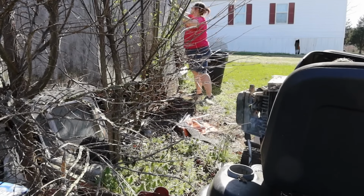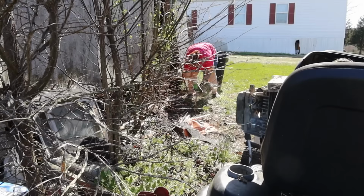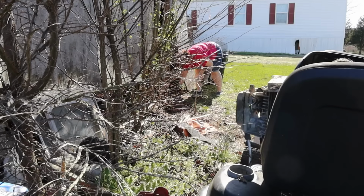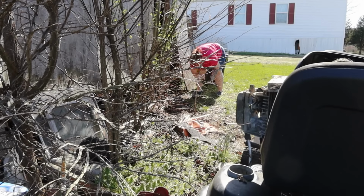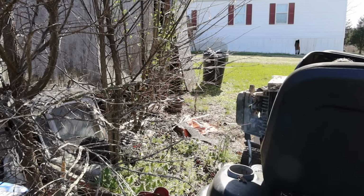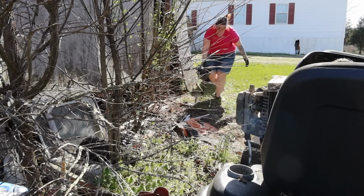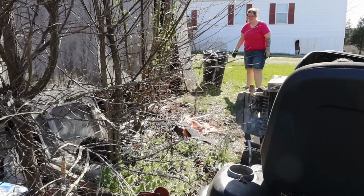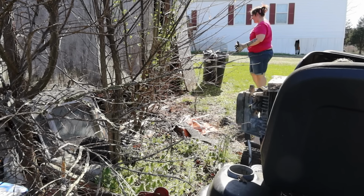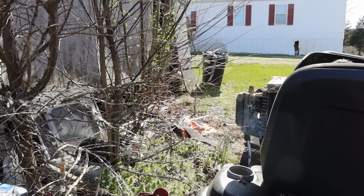So one of the reasons why we're getting all this cleaned up, well, there's a few reasons. One, it just needs to be cleaned up. Two, we want to take this shed down and replace it with another one. And then three, because I do have a new neighbor. That's my neighbor's house with the red shutters. I want our yard to look good for her, too, because she moved in. And within the first week or two, she was already doing yard work on her yard and making it look really nice and making it look like her own.